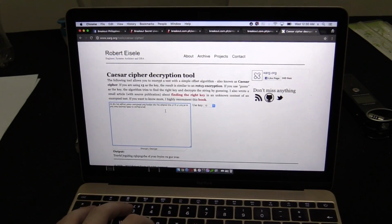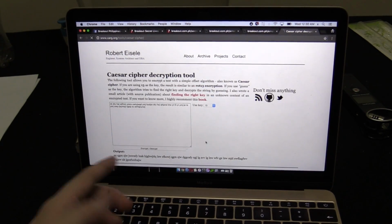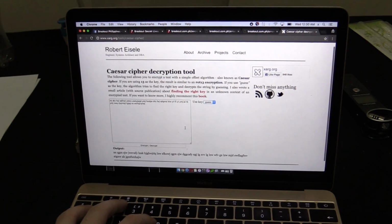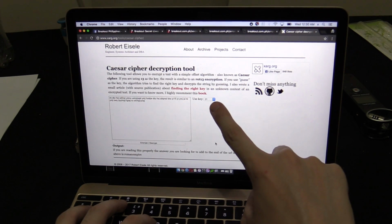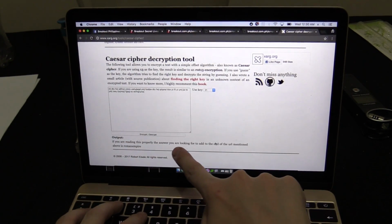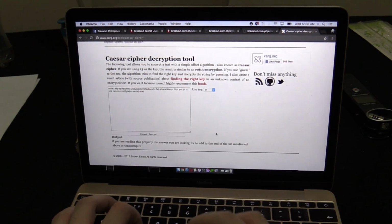So we can paste our text in here, and then if we use key 13 for example, it doesn't make any sense, but what we can do is tell it to automatically work it out based on what produces real dictionary words, and there you go, it tells us that the key is 21, and this is the text. If you are reading this properly, the answer you are looking for to add at the end of the URL mentioned above is Roman Empire.